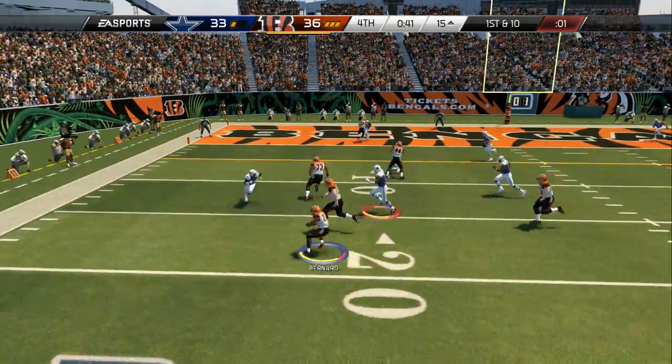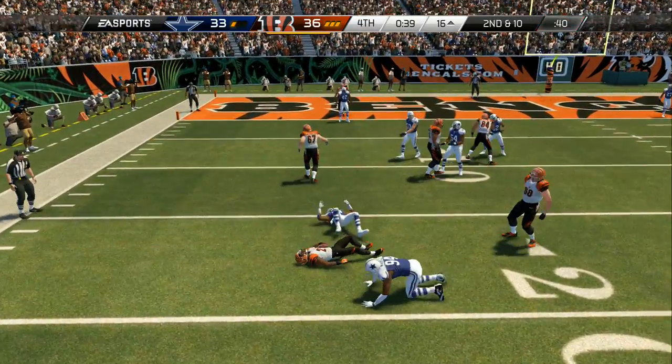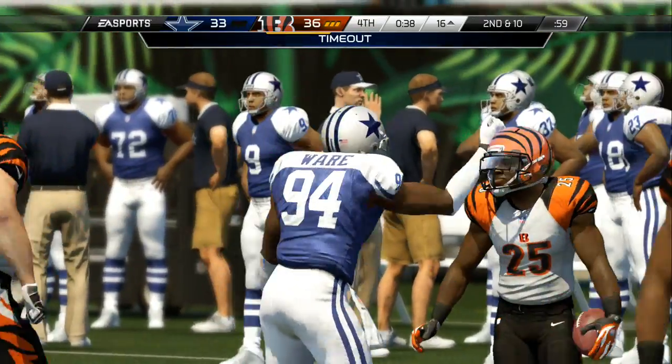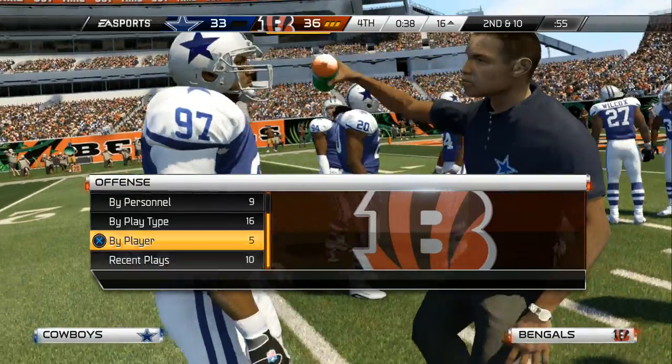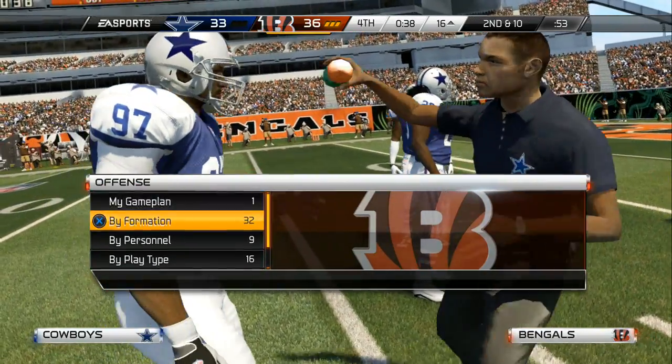He'll fire it out to the left. Swallowed up behind the line of scrimmage. So many things you could do on first down, and what do you come up with? You come up with that play. That was just a bad play call.